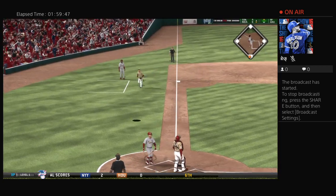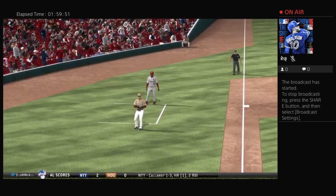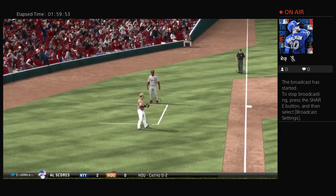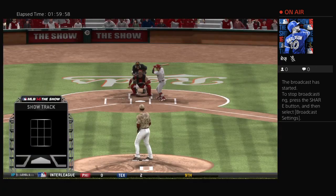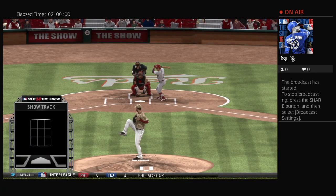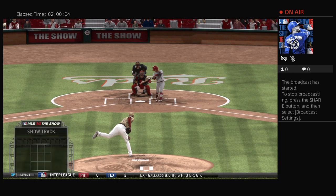Here's a swing and a high pop-up. Drifting into foul territory now toward the third base dugout. And this will be taken in here by Beckham for the second out. Well, sometimes when you miss with your location, it actually works to your benefit. I mean, this pitch is further up than I think he wants it, but hey, it works out for him.